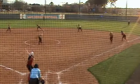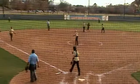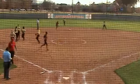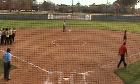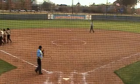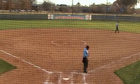Here's the 1-1 to Moore, and a sharp hit grounder off. Backhanded stab by the second baseman, Cooper. That had a base hit written all over it, but a stab by Cooper, and that ends the threat for ICC. No runs, 2 hits, no errors, and we left 2 on. You hit that same ball to her 10 times. She's missing the next 9.